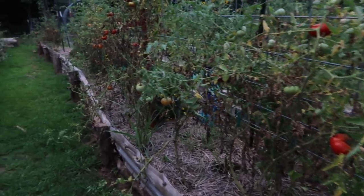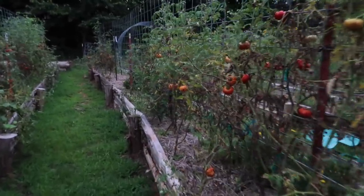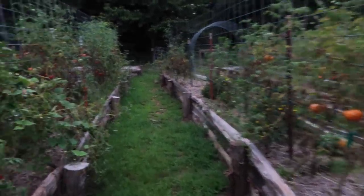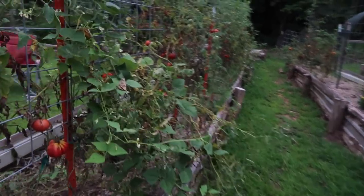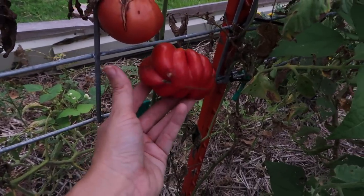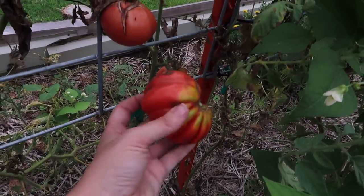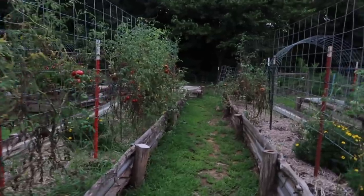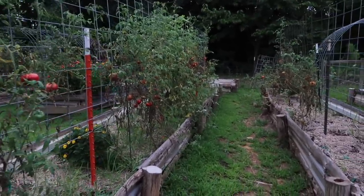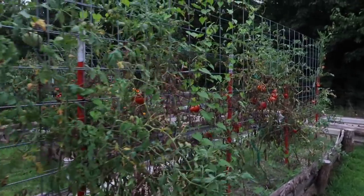And here are my sickly tomatoes. Now they are heavy with fruit that is finishing off. You can really tell on some of these, like this one, that is blight big time. So that fruit's no good. All of this will go into the burn pile. Some of this that really has been more affected by Septoria leaf spot, the fruit is still okay. A lot of this is just going to have to go away.